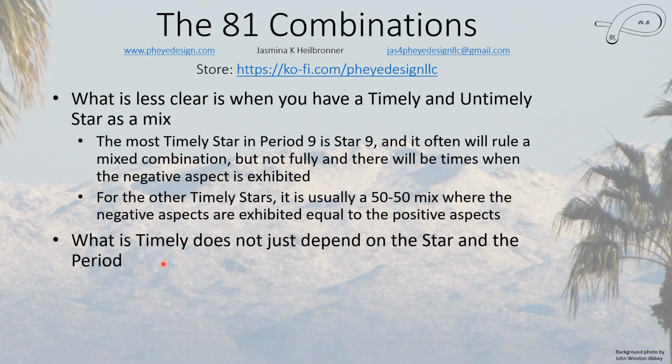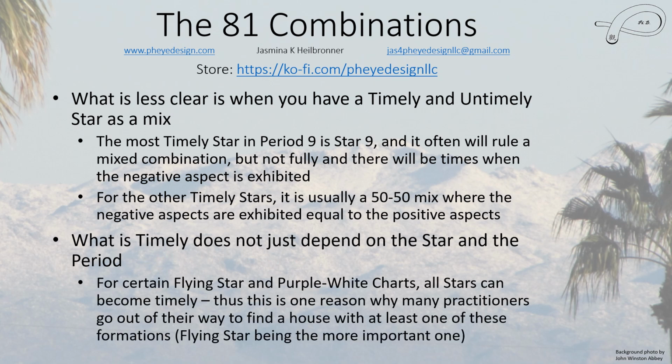Now, the other thing is that which stars are timely does not just depend on the star and the period, but you kind of have to be a little lucky. For certain flying star charts and certain purple-white charts, all stars can become timely. So a 3, a 5, and a 7 is still timely if you have the right charts. And for the Flying Star chart, it has to be activated. Now, this is one reason why many practitioners go out of the way to find a house with at least one of these formations. And if you can only pick one, the Flying Star is the more important one.